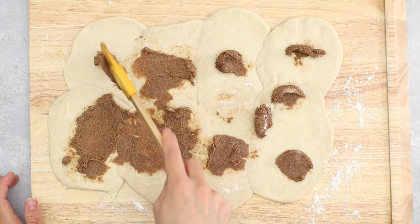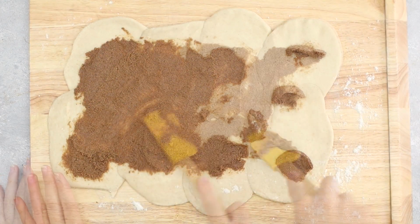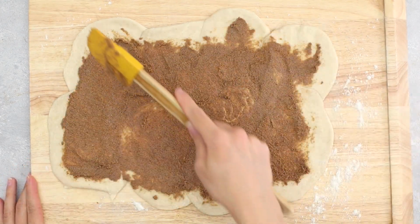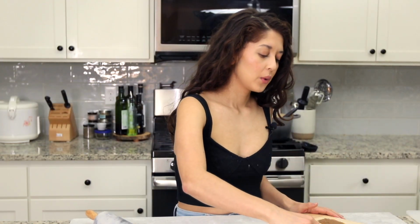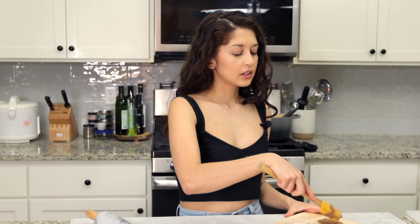So we're gonna take our spatula and just evenly spread out that filling. Doesn't have to be perfect, just get it as spread out as you can. You could also bake these in the oven. You don't have to use your air fryer. We have all the oven instructions on our blog right now. It's linked down below. The good thing about using an oven is you can make all of these at the same time.